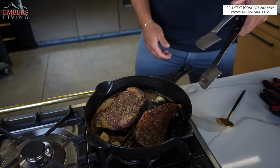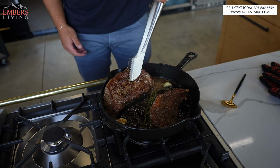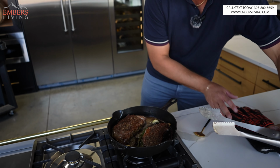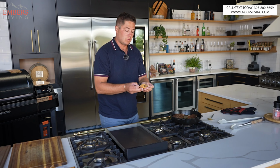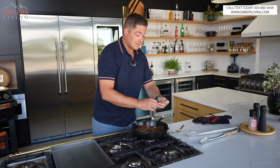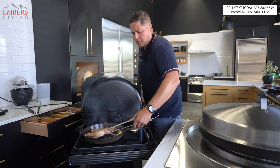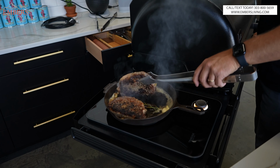Oh yeah, look at that. That's a nice crispy golden. Oh yeah. What am I, Kool-Aid man? Let's get this going. Let's get some more butter in here so we can do some basting. Do this properly. Oh yeah. These charred even a little nicer.